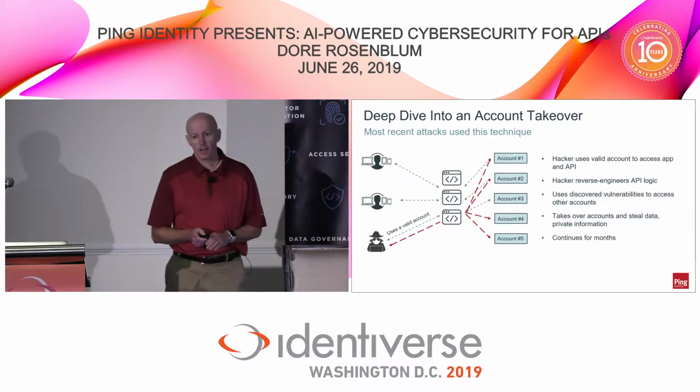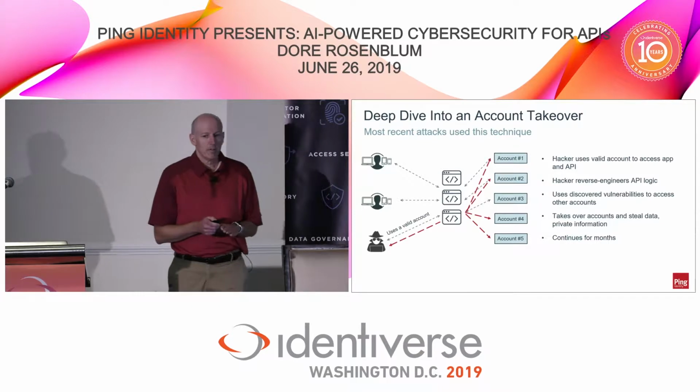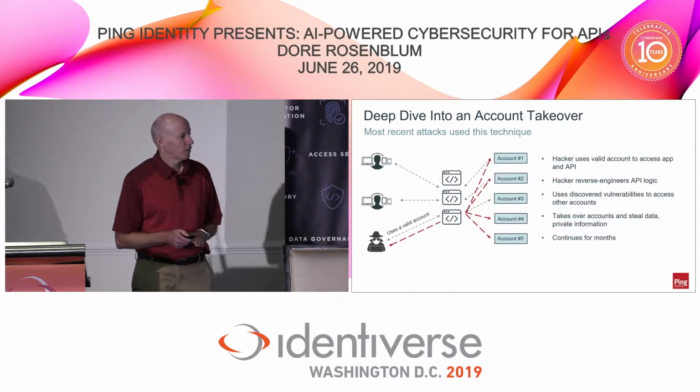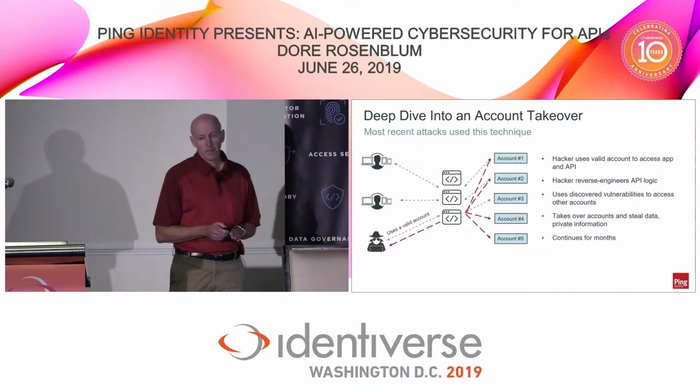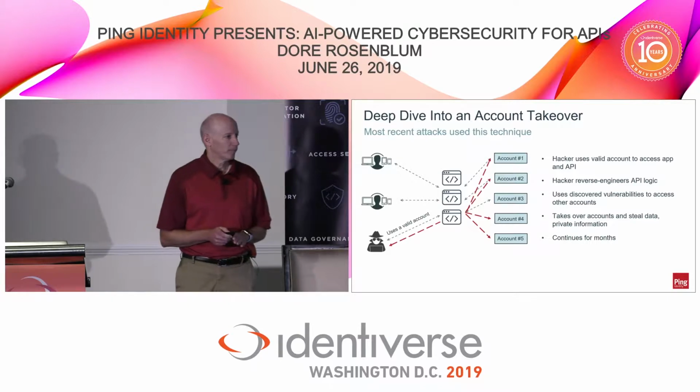And these are the attacks which go on for months because they don't show up as your typical types of attacks. Again, it looks like a legitimate user accessing information, yet they're getting access to stuff you certainly don't want to allow them to access as part of their authorization.